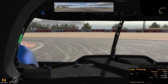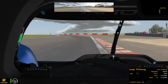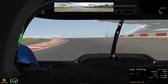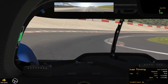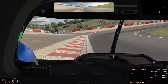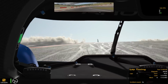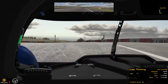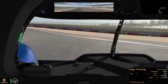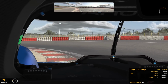It is an awesome little circuit. I have to excuse my bad driving here because I've never even heard of the place. So I purchased it, gave it a test drive, was trying to learn the track, but look at the undulations. It's fantastic, I have to say. I really enjoyed it. Probably the LMDh is the wrong car for this circuit. It's probably a little bit too quick, but I think something like a Formula 4 would be good here. I think even GT3s would probably be good. Hard to overtake, maybe, but it's a great little track, I have to say.